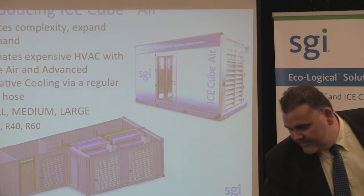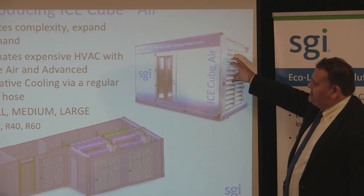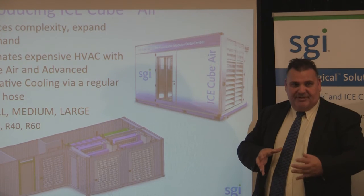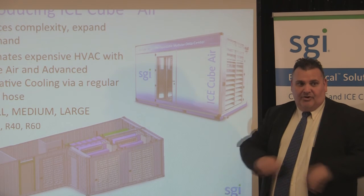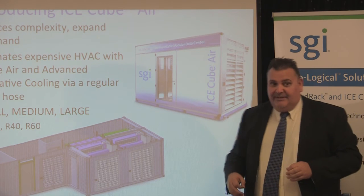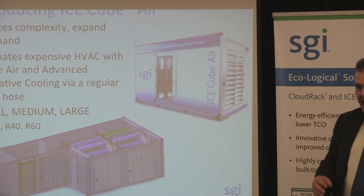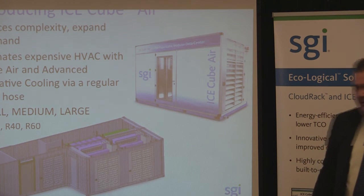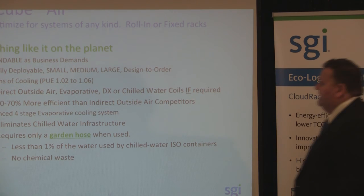Beyond that, we have the Ice Cube Air product, where, as you can see, you're taking air in from the outside. I use outside air, I use evaporative cooling, and this is much more of a custom design. You can create a complete data center in 2 or 3 days on a concrete slab without having to use a building. Now that's a bit revolutionary. If you go onto YouTube and search for Ice Cube and SGI, you'll see a lot of videos of us deploying systems in the US, literally on a concrete slab. There really is nothing like this at all on the planet.